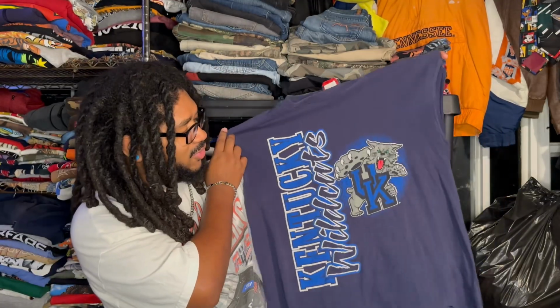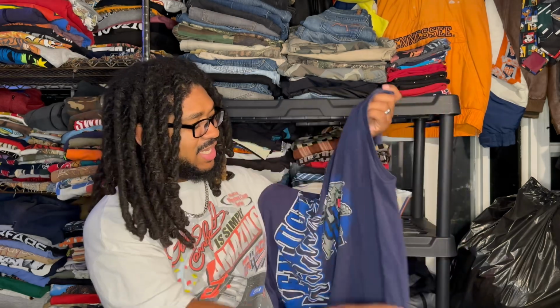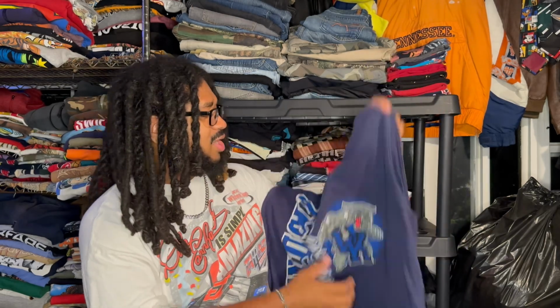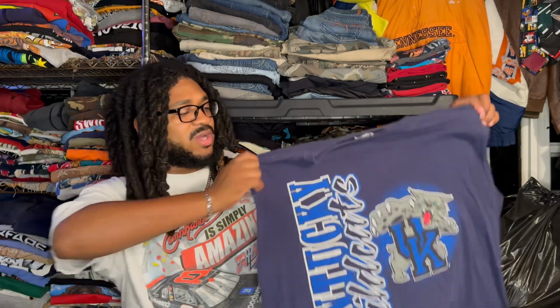But this one's really cool. I love the sideways spell out with the big mascot. Got a little hole right here. And then it's on the NCC Apparel tag as well.